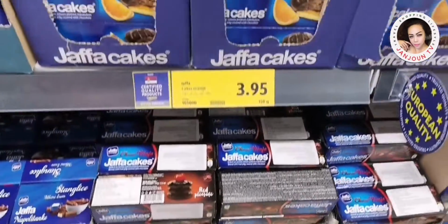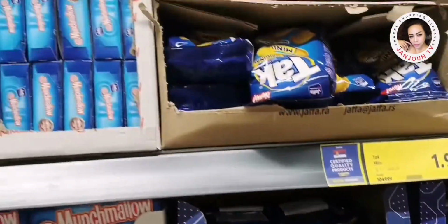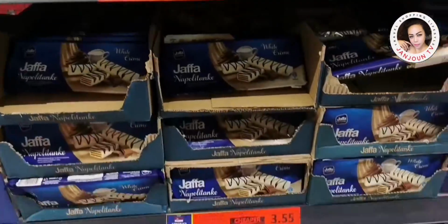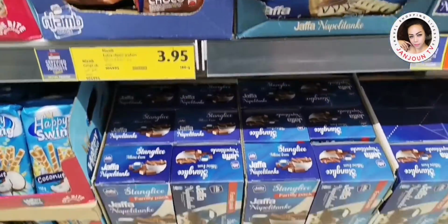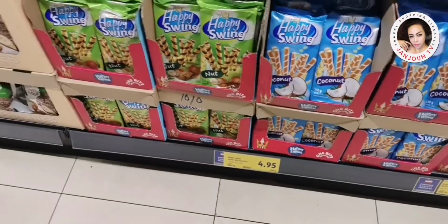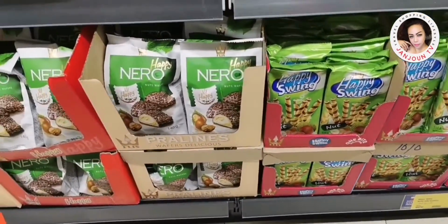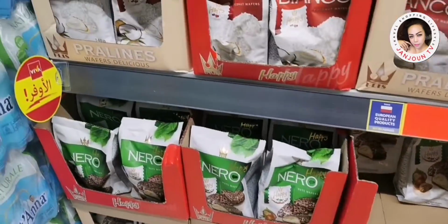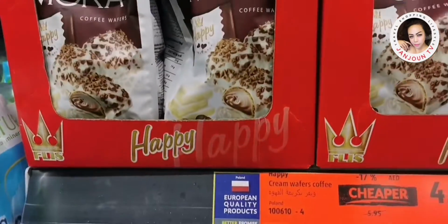Those who wants to send back home to Philippines, you can just visit any VIVA supermarket. You see, marshmallow is 1 dirham, guys. And look at these chocolates, 3 dirhams, 5 dirhams. And you can never get it from other supermarket cheaper than this.